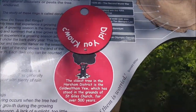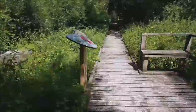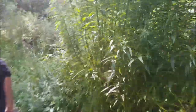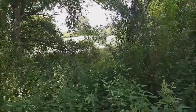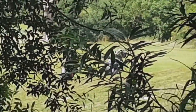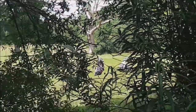Hang on, let this lady through. Go over there. And off we go again. So there you go, there's another sit area for you guys, as we were saying before. Behind here, I do believe it is the Warnham Golf Club. You can have a round, I think it's nine holes. I don't know if you can see him out in the distance there. There you go, playing, there's a golf cart there, look.